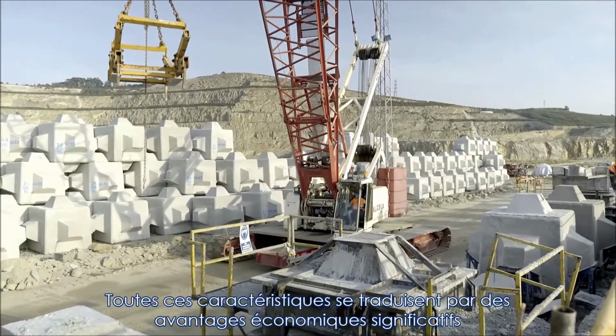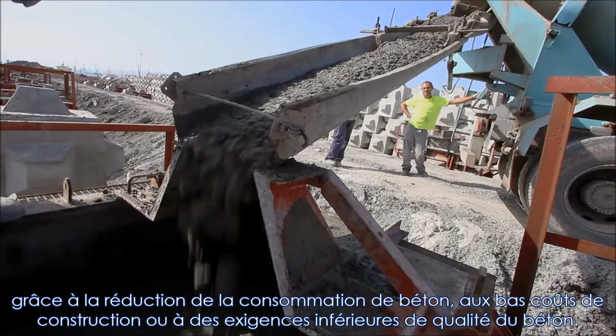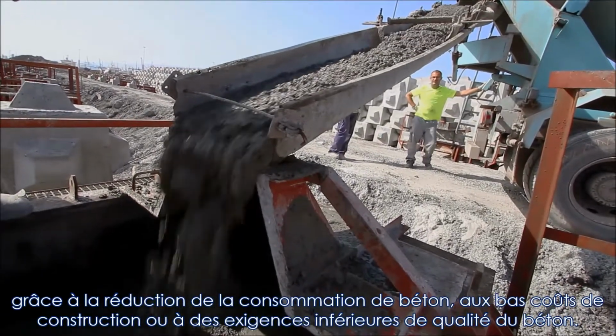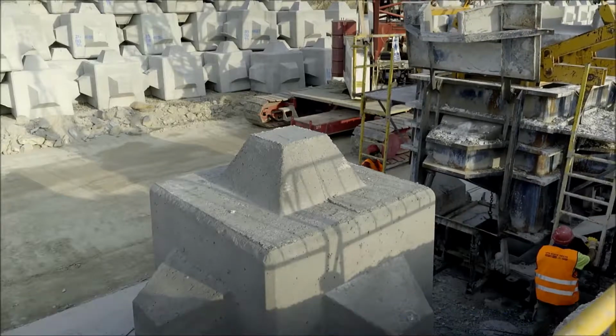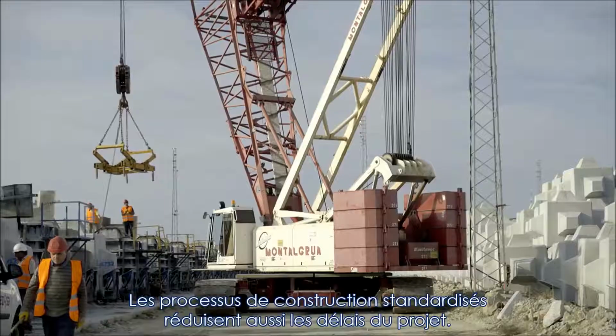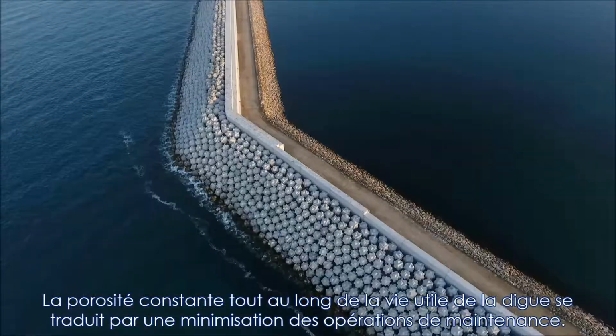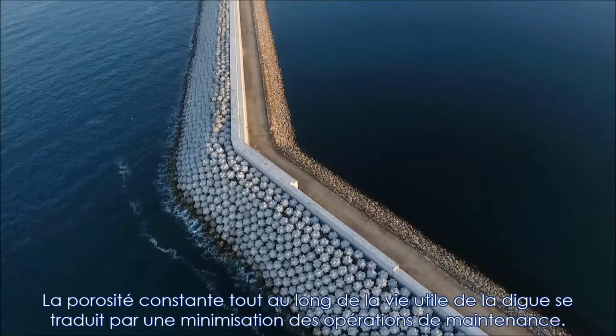All these features result in significant economic advantages, thanks to its reduced concrete consumption, lower construction costs, or lesser quality requirements for concrete. Also, standardized construction processes reduce project deadlines. Constant porosity throughout breakwater life cycle means that no maintenance is needed.